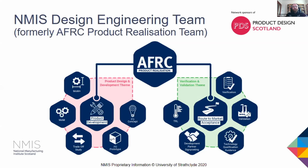But we do have other themes too, but these are the most pertinent for today. This is not a sales pitch, this is just to give you an insight into what we're doing.